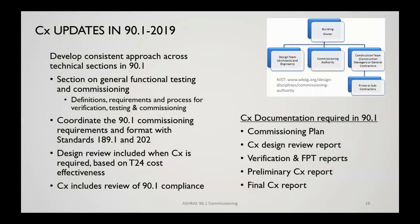So the updates were to develop a consistent approach across the technical sections, so we have the same type of formatting. It doesn't look completely different from lighting than it does from HVAC, much easier on the building official. There's sections on general functional testing and commissioning, definitions, requirements, that sort of thing up in section 4. And then the 90.1 commissioning requirements and format were coordinated with standards 189.1 and 202 so that there was some parallelness, so a building going through 90.1 and 189 would be following similar processes.